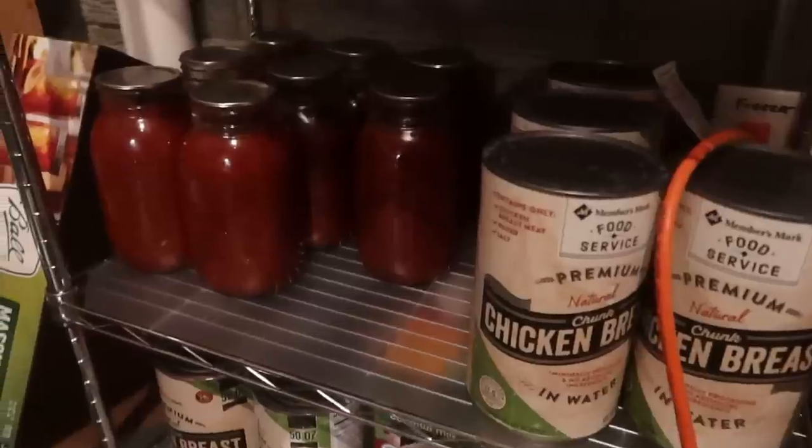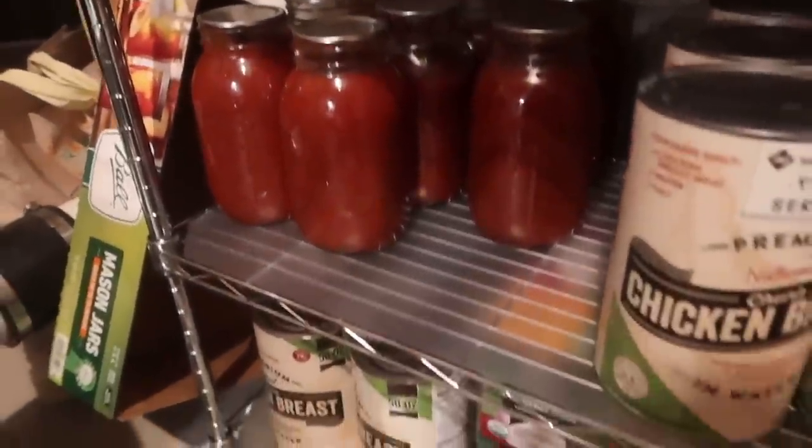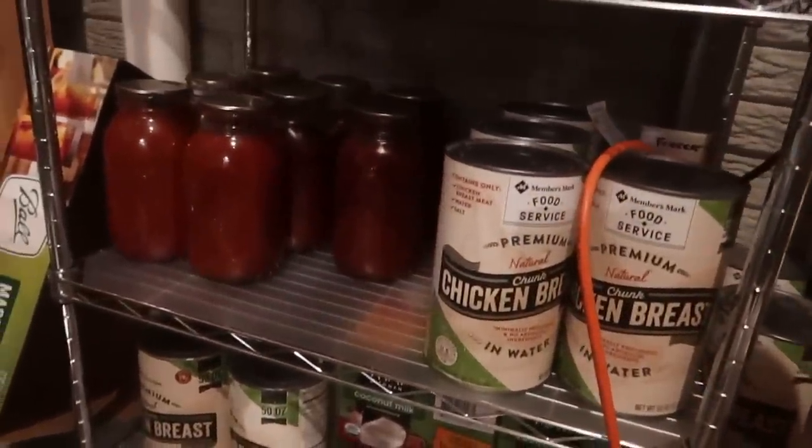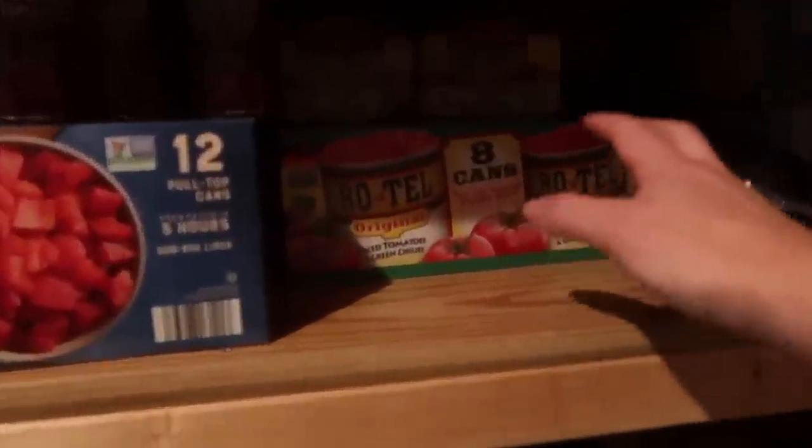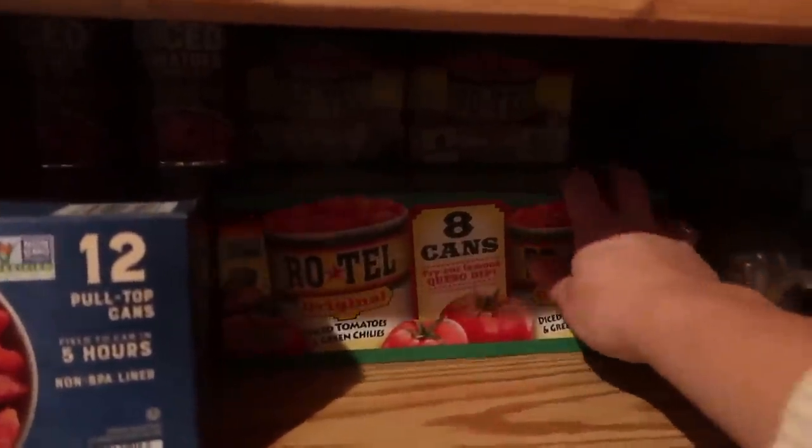So my goal personally is I would love to be producing more of our food. Right now we barely produce any of our food. Basically maybe half of the canned spaghetti sauce you saw is really all. I have learned how to preserve food a lot, but I would love to be able to preserve food that we are producing ourselves. So that's a big goal of ours. I would love to replace a lot of those canned items with homegrown food. But that's for the future.